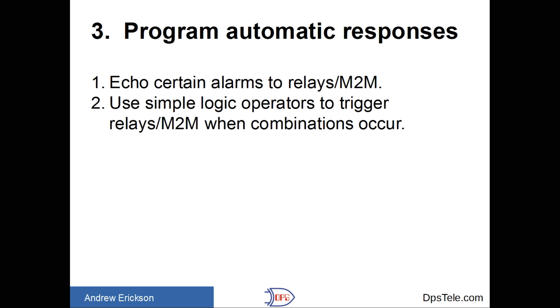So using that just kind of simple logic, you can set up some surprisingly complex scenarios if you set everything up right, so that your system just automatically responds and it's not always waiting for you and your operators who can get distracted and get busy with other things. The system will take care of itself to a certain degree.